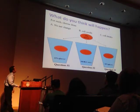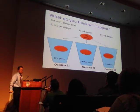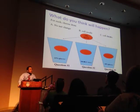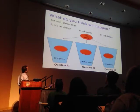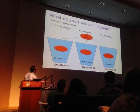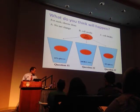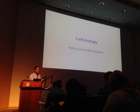So what do you think happens in this situation of question 1, question 2, or question 3? What happens in 1? You have a 10% glucose concentration inside the cell, and you drop it into a 20% glucose solution. What happens? The cell shrinks. What happens if you put a 10% glucose into a 10% glucose? Nothing. No net change. It's another way of asking this red blood cell question. What happens if you put 10% glucose into distilled water? The cell swells, right?